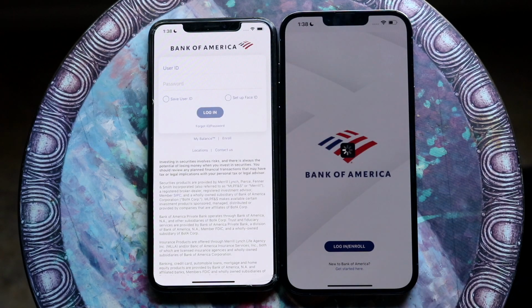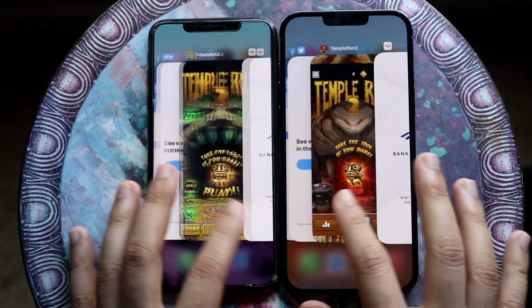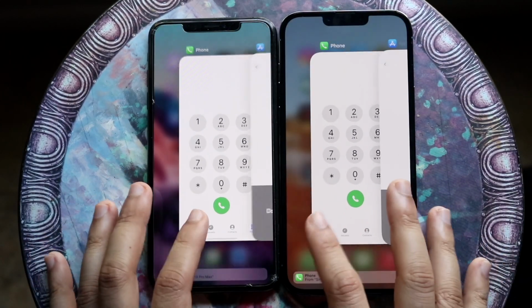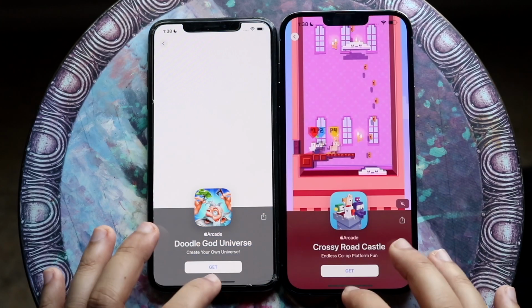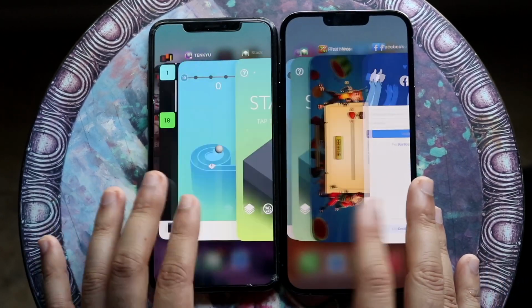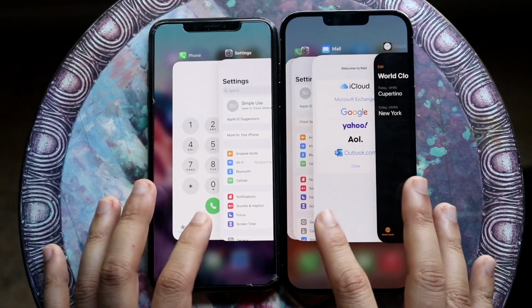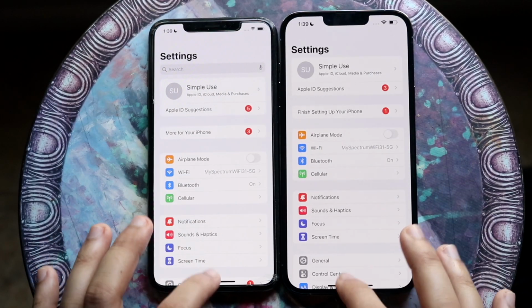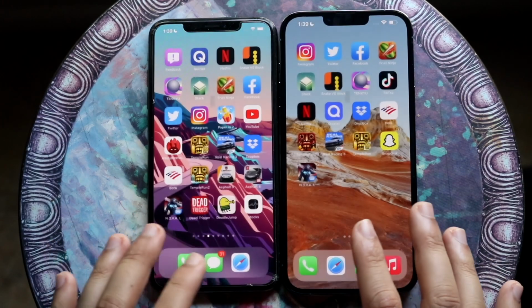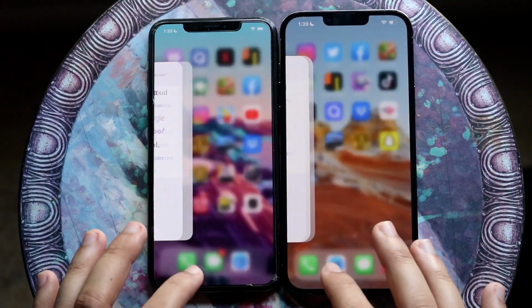There we go again. I'm pretty sure the 13 Pro Max was the faster one, so you're definitely getting a faster phone on the 13 Pro Max. This is without a doubt. You're definitely also going to be getting better RAM management on this phone as well. Even though some of these apps are pretty much the same thing, you're just going to be getting a better performing phone from the iPhone 13 Pro Max without a doubt. So definitely, if you're looking from a speed aspect, the iPhone 13 Pro Max is definitely the faster phone for you between this and the XS Max.